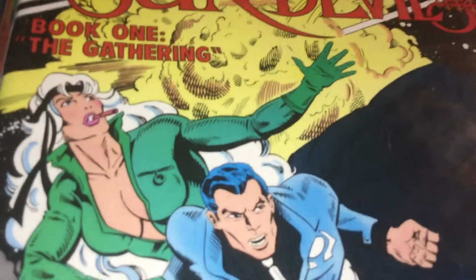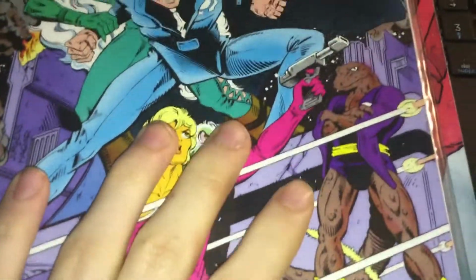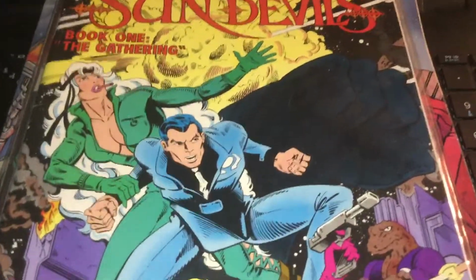Anyway, next we have Sun Devils number 1 by Jerry Conway and Dan Jurgens. I haven't read this yet, but the colors are really nice, and it looks pretty decent. So I'll be having a look at that pretty soon.